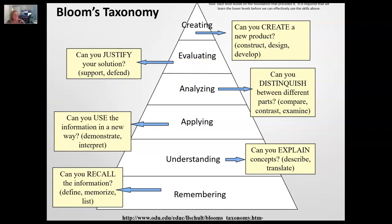And then creating, can you create a new product? So maybe we're doing problems with factoring or something like that, and you're like, can I create a problem to be factored, right? I'm creating something. And that takes a different skill set in your mind to create something than it does to just remember something, right? Also projects and stuff like that are up here in this creating area, right? So as we go up on this, we're getting deeper learning. So that's why Bloom's taxonomy is a really important thing to know and help you understand.